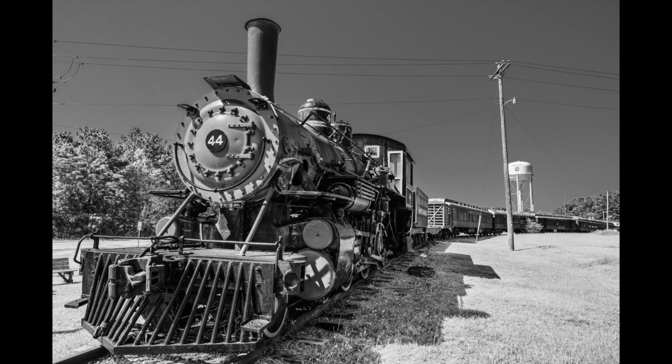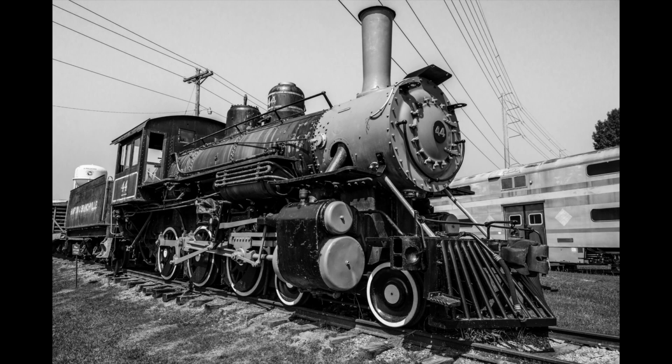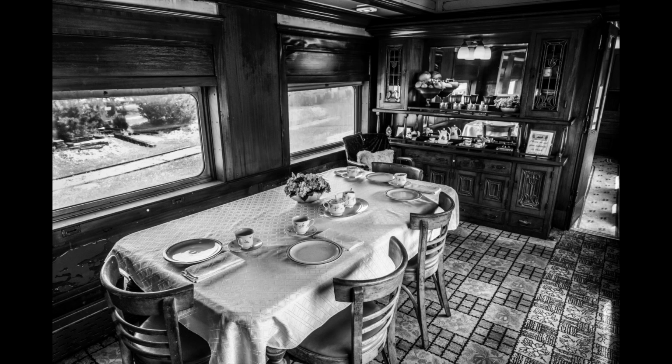And I'm going to finish up this presentation with just some black and white interpretations of a few photographs that you've already seen that I converted and tweaked into black and white, which I think is always a neat thing to do. And my friend and I both shot with our medium format cameras. We shot black and white.